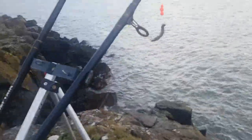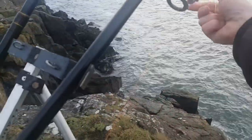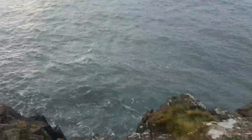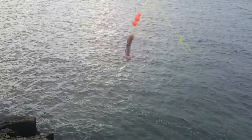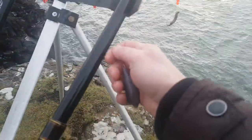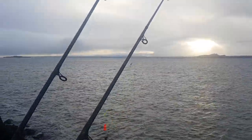For the second rig, I just use a very plain rock bottom rig. If I can untangle this one. It's just 50 pound main line and 20 pound breakaway with a 4 ounce lead and a 3-0 hook. And I just put some floating beads and some mackerel and rag. So let's get it out very close and see what we can catch there.